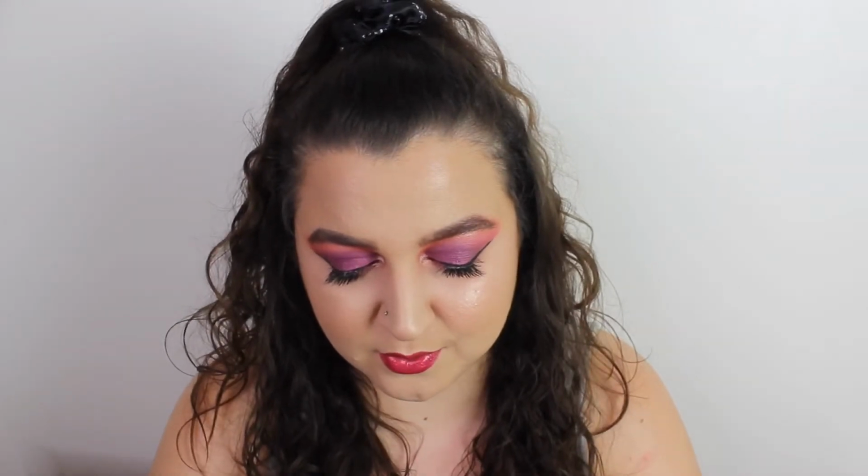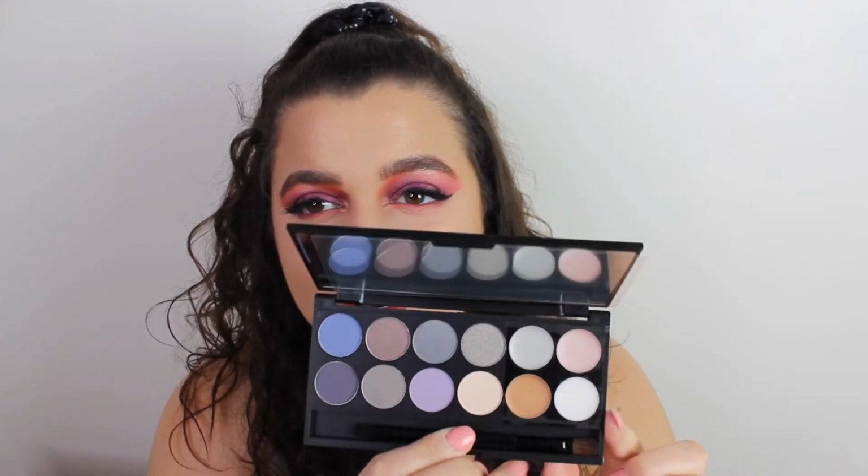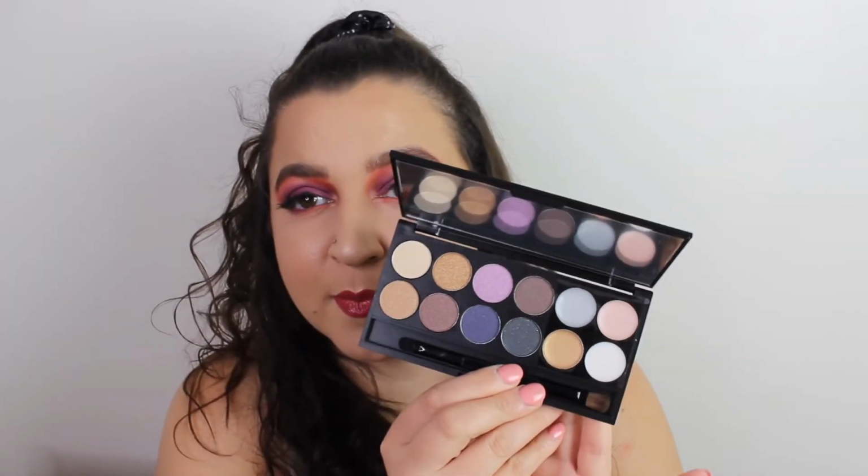In the £5 sale from Boots, I bought 2 CYO palettes. They just come in little boxes like this. And the first one's called Showdown. They actually have 4 cream eyeshadows here that are sealed. And they come with a little brush. It just reminds me of the Sleek palette. And then I got Pack a Punch, which is a bit more neutral with some purples in.